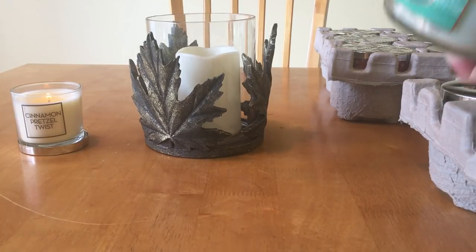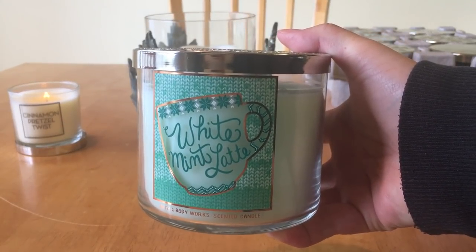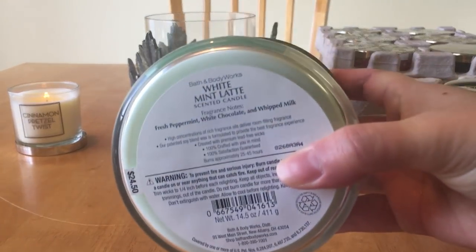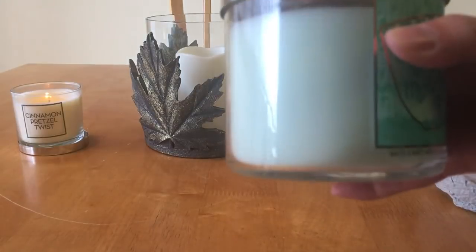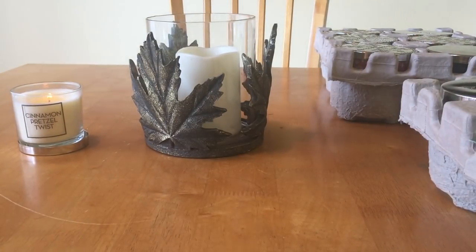And I got one of these last year and I really liked it, so I picked up another one, and it is the white mint latte. I love anything mint. I love chocolate and mint. Just mint, doesn't matter. I love it all. And there's your scent notes. I love the color of this wax. It's like a mint ice cream color wax. I love it. So pretty.